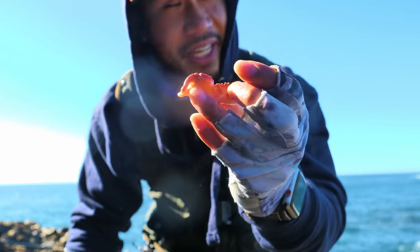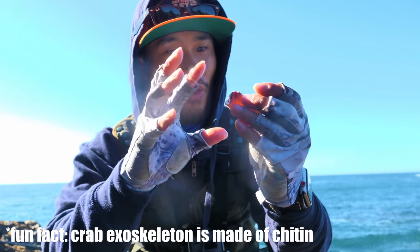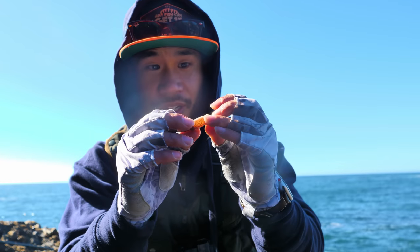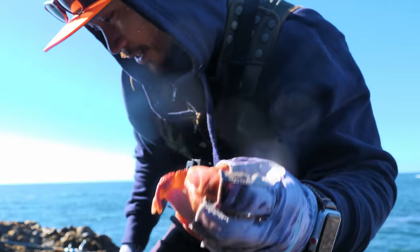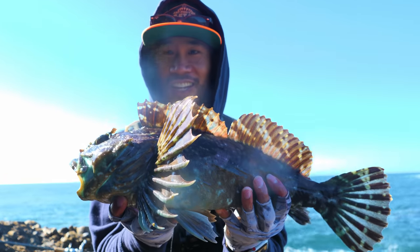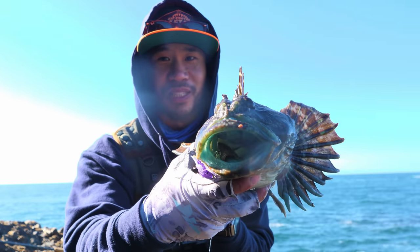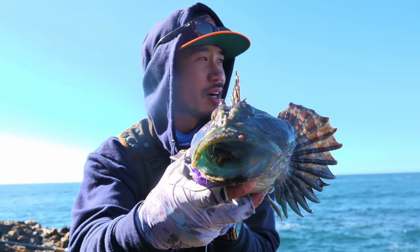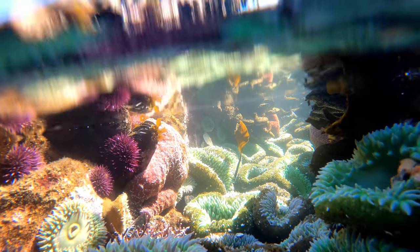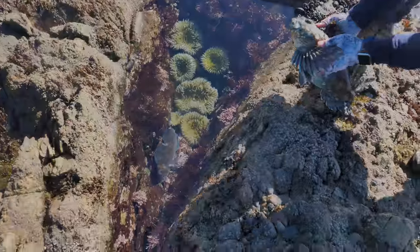I bet it's like stomach acid digested all the claw. All the calcium? Yeah. Or whatever it's made out of. And dude, it's so soft now. Wow. That looks kind of delicious. Amazing. Got turquoise meat. I'm going to eat this guy. I'm going to bonk him. Actually, put it in the live well. Into the live well it goes.